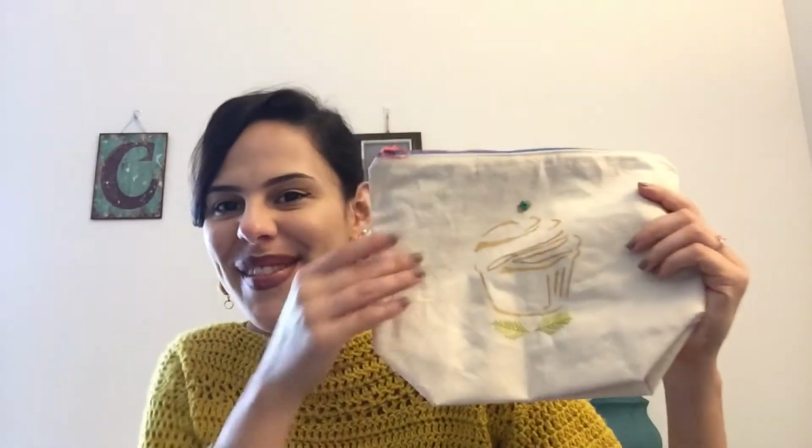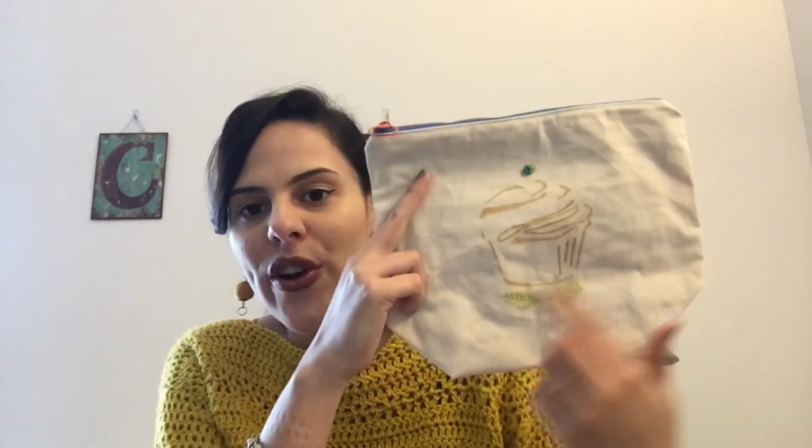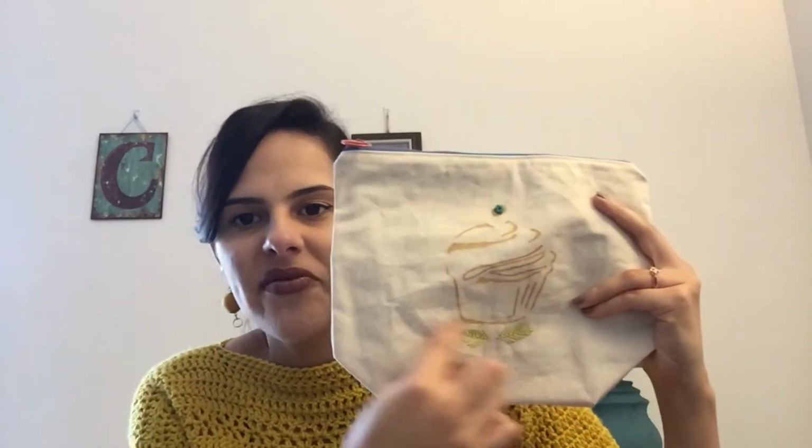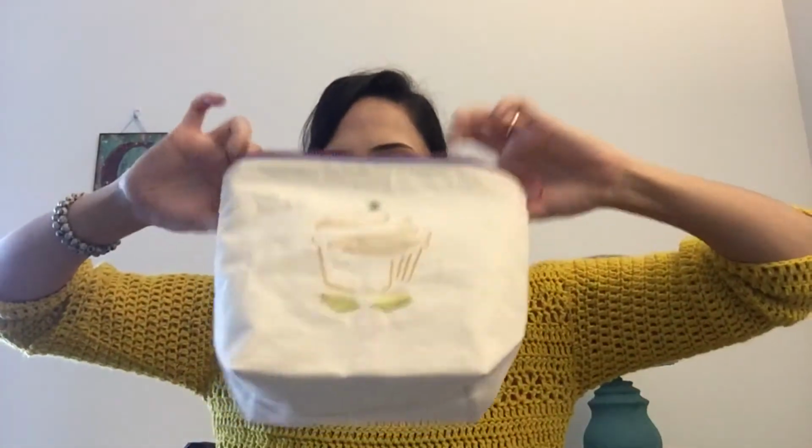This one is also one of my favorites. I've embroidered stitches. I kind of regret not adding a woven wheel, but next time. And I've hand drawn my cupcake as well, woven wheel at the top. This zip, I love it. And it's lined with super cute fabric. It's just super fun. And like I said, they're all 10 by 10 with 4-inch boxing.